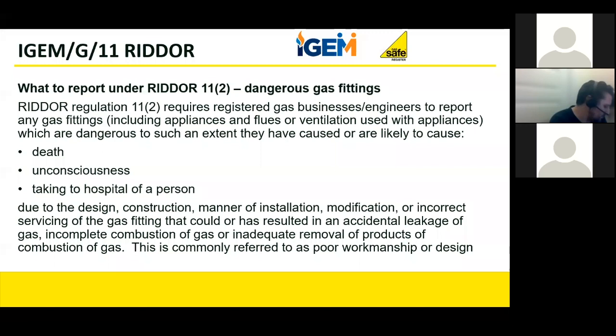It is very similar, you could say, to ID, because ID has the potential to cause death, unconsciousness, or taking to hospital of a person. So they do sort of fit together very well, but we must remember Unsafe Situations is a guidance document, RIDDOR is law, and they sit very closely together, but they are distinct and separate requirements. Thank you, John.